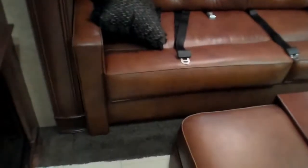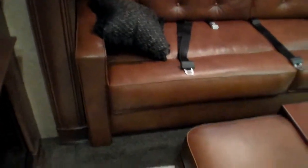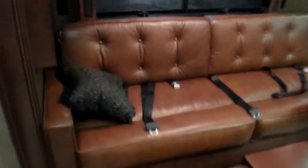These are also made out of Villa. This is actually heirloom leather. This is a real high-grade leather, saddle color. It's 100% leather. There's no vinyl or anything on here.